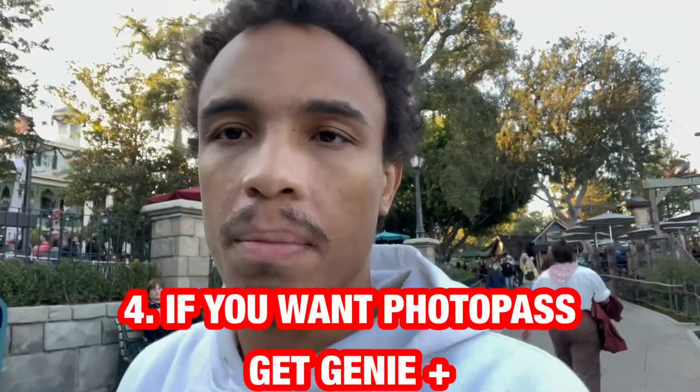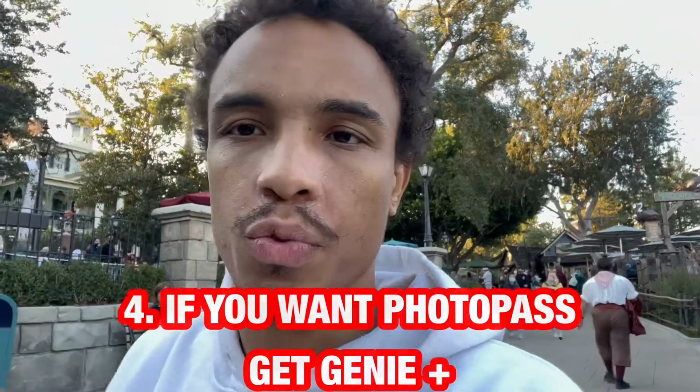One thing though, if you like photos in the PhotoPass system, then I'd say get Genie Plus, because Genie Plus is basically Max Pass, with the added thing that some rides aren't part of it and you have to pay extra for them: just Radiator Springs Racers, Web Slingers, and Rise of the Resistance. But if you like PhotoPass, spend the $20 and get Genie Plus, because you get your PhotoPass photos, but also Fast Pass.